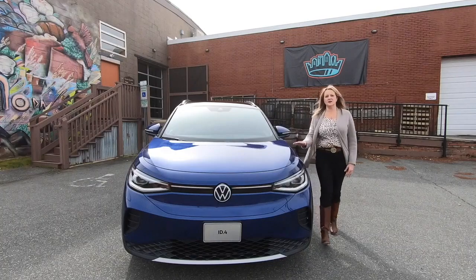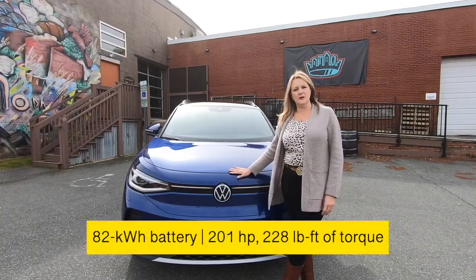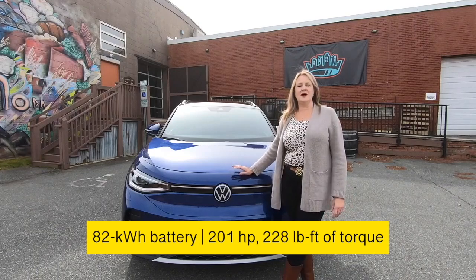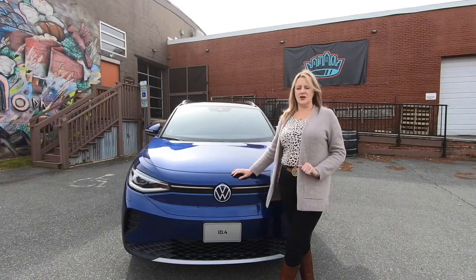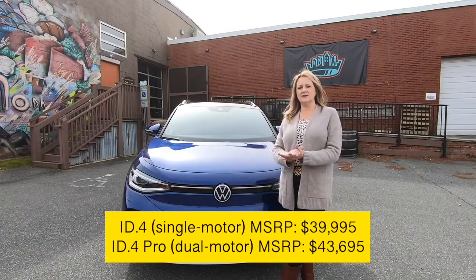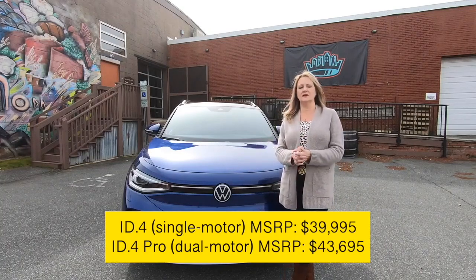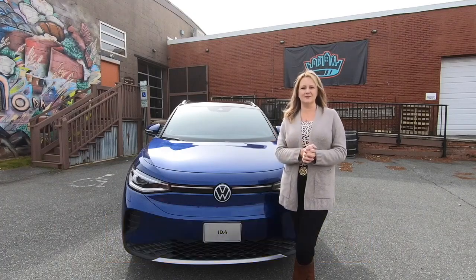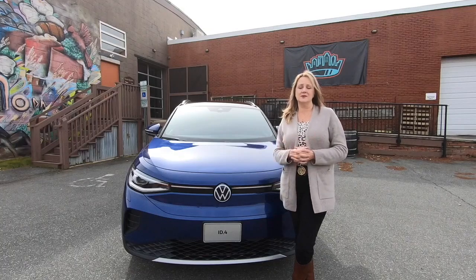Just because it's electric doesn't mean it isn't fun. 201 horsepower, 228 torque means you have a lot of power right at the end of your toe when you hit the accelerator in the ID.4. Starting price about $42,000. Add in federal and state tax credits, which will knock about $10,000 off the price tag, and you're in this car for in the low 30s.